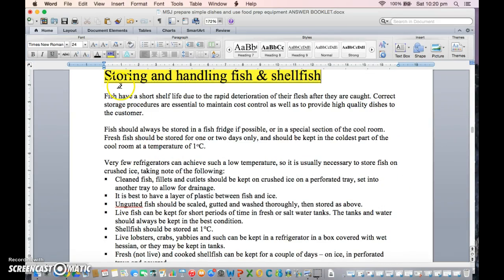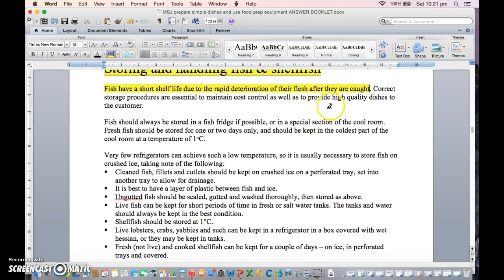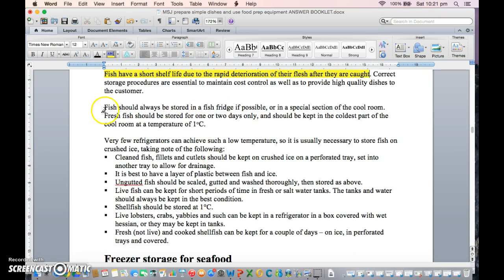Let's read. Fish and shellfish have a short life due to rapid deterioration of their flesh after they are caught. So as soon as fish are caught, there is rapid deterioration of their flesh. Correct storage is essential to provide high quality dishes to the customer. Fish should always be stored in the fridge, always. In a fish fridge if possible.